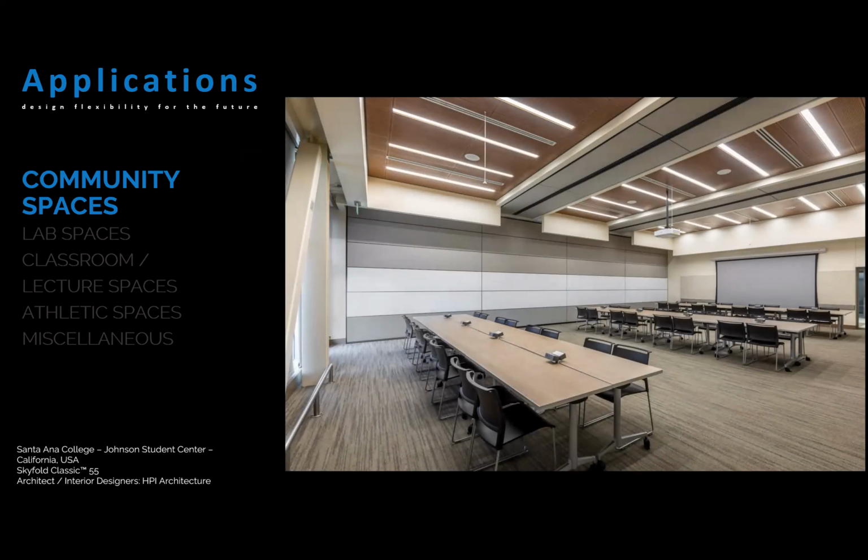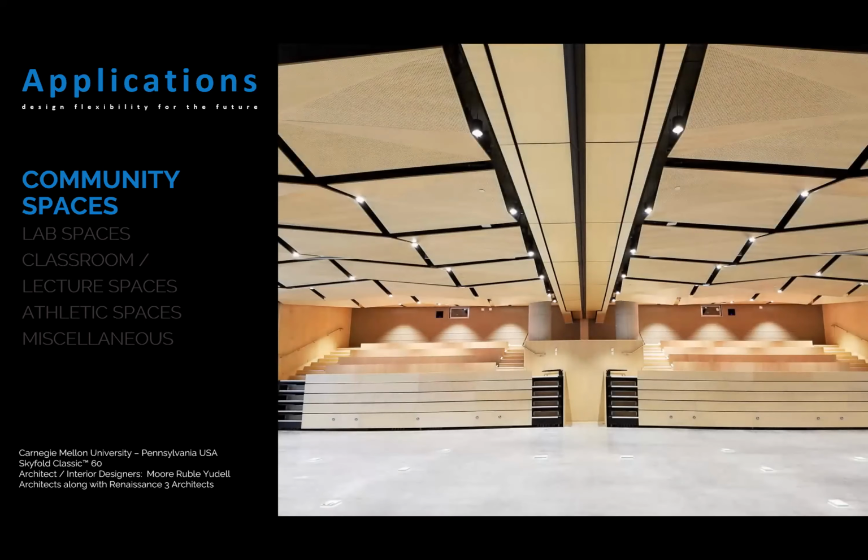For those in California, this is the Johnson Student Center at Santa Ana College. This one was just installed in the last 18 months or so. Notice the two SKYFOLDs in the ceiling there. You'll see a picture a little bit later and I'll bring it to your attention, but they really utilize SKYFOLD with intersecting wall capabilities to maximize their floor space and the flexibility of the space for this student union. There's another interesting shot with some foldable seating up there.